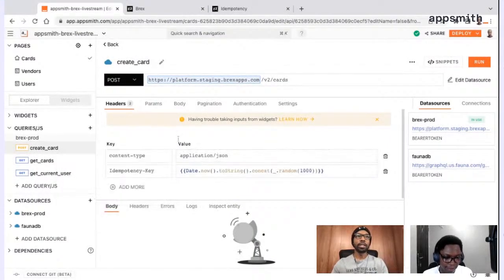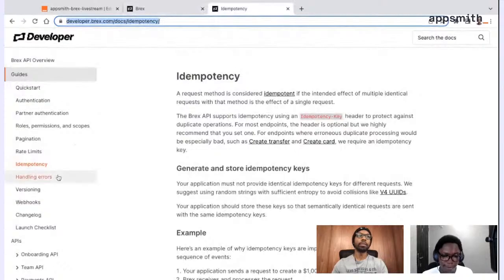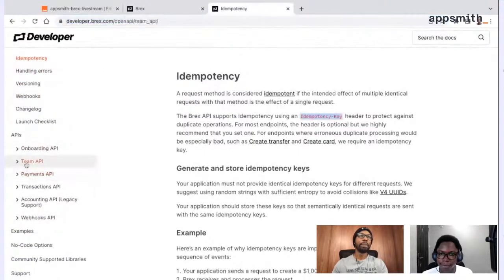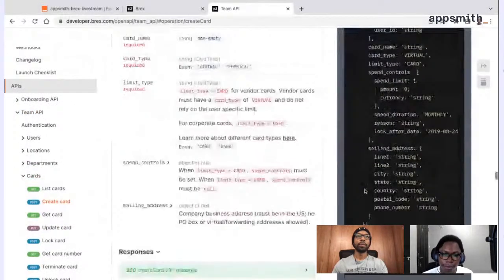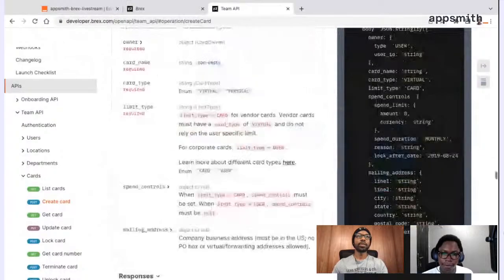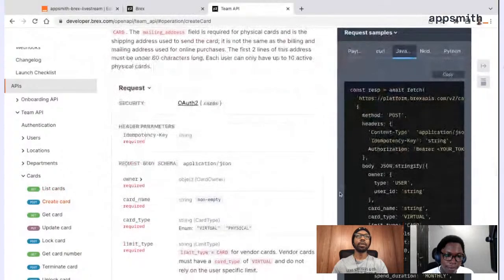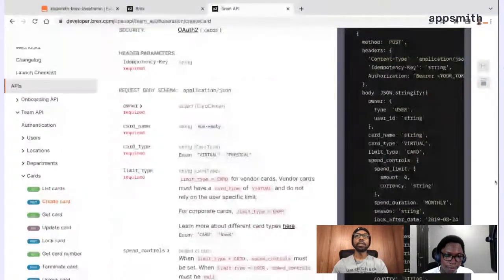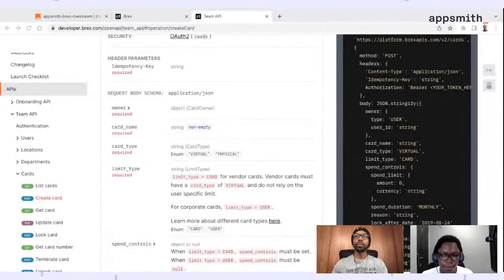Our body will be JSON, but let's talk about the body now. Let's see what it looks like in the Brex documentation. When we go to create a card, oh, that's the response. Oh, yes, here we go. The body here has a lot of stuff that we won't include. So I'll show you what I have for it and we can go through it.